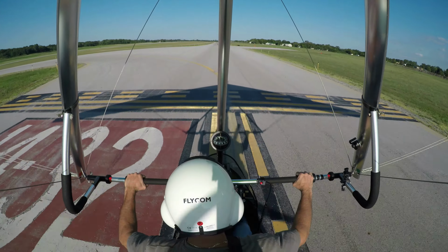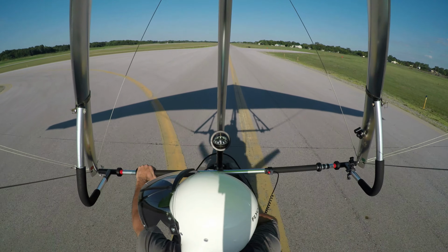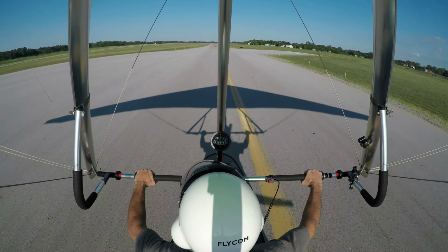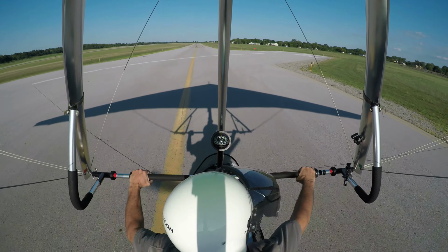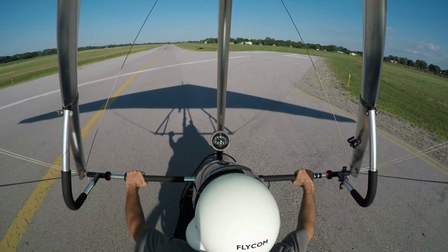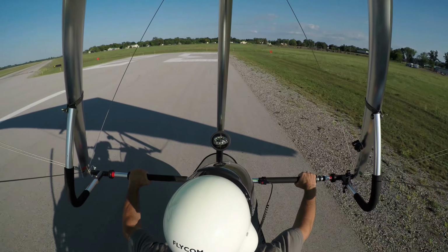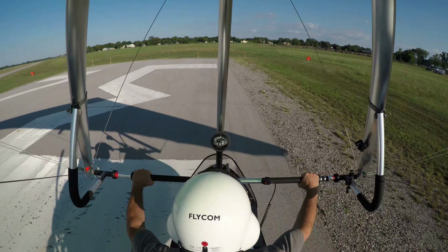Let's see, what time is it? 7 o'clock. All right. So I flew yesterday about the same time, and winds were super calm at the surface, but coming off of 3-2, they were pretty ratty. So hopefully today's a bit better.